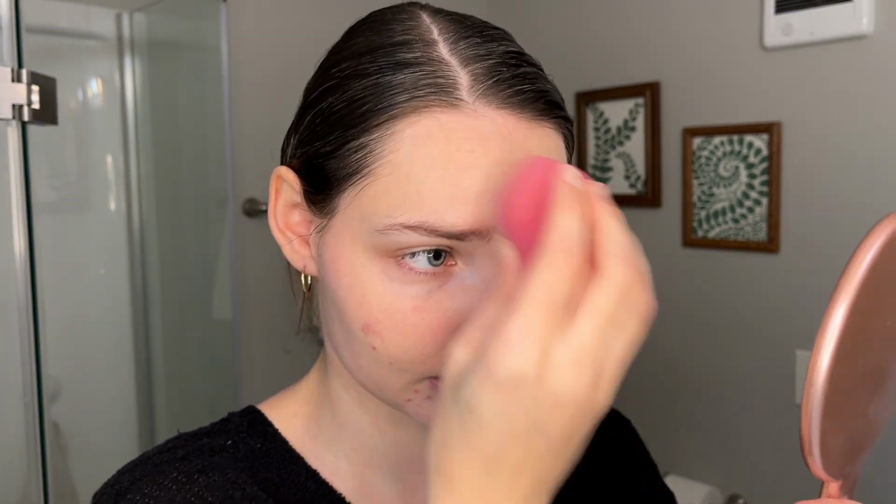I also blend it in my nose because it really doesn't like to sink in there. In this step here, I'm going to take this Heritage Store, is that what it's called? Yeah, Rose Mist, and it's just a hydrating product that will help the foundation settle in with the concealer.